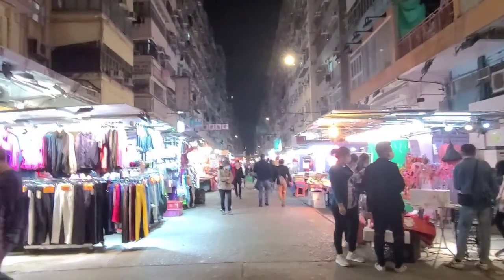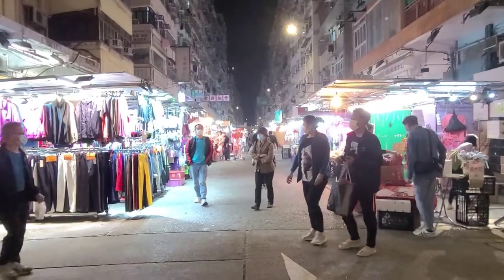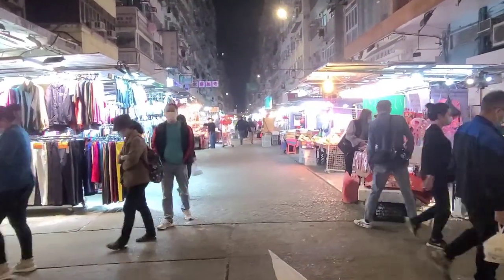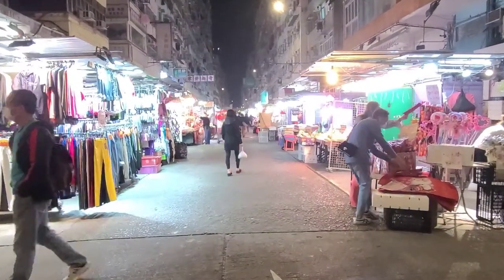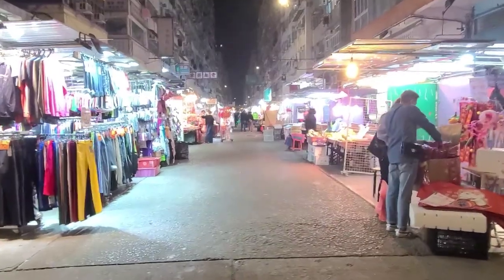Hi everyone. Chinese New Year is fast approaching. People like to go out and buy lots of new stuff and new fruit. I'm in Mong Kok at Fa Yuen Street Market and we're going to see what kind of products are on sale.